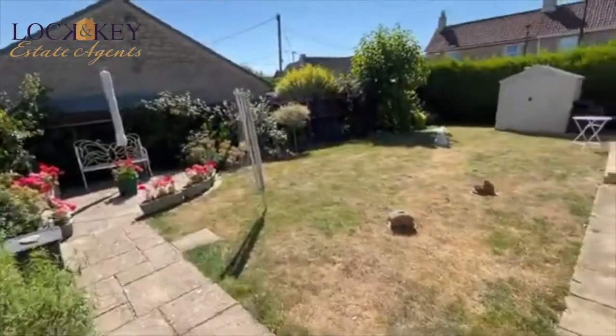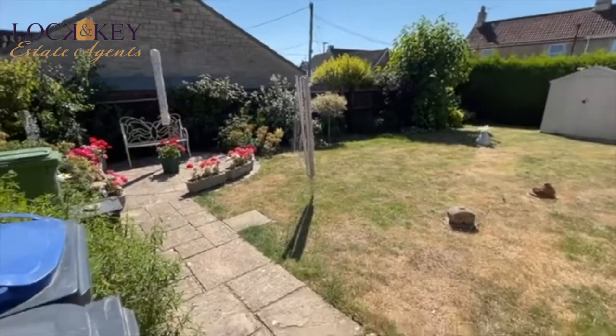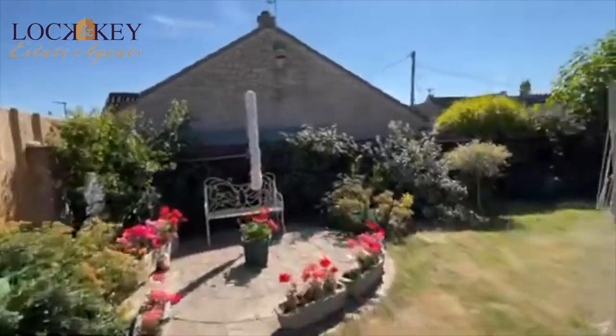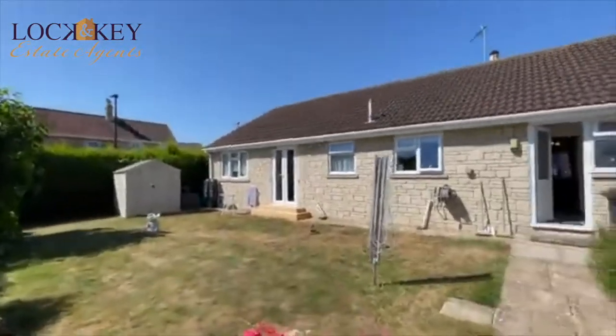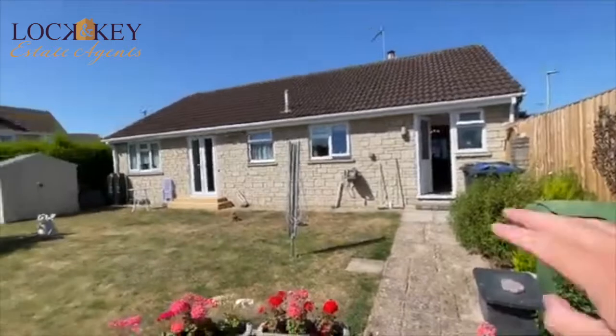Little patio there. The sun is really blazing, so it's going to be in the eyes as I show you around. But what a cute garden. Little patio, circular areas again, little seating areas. Absolutely ideal. Herbaceous borders enclosed by timber fencing. Little shed there. There's the elevation of the bungalow. There's a side gated access.